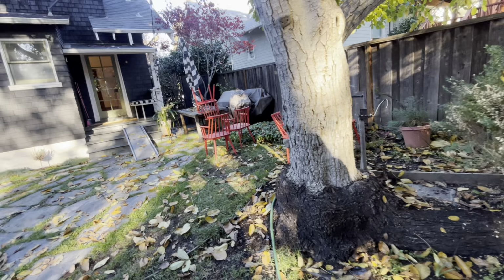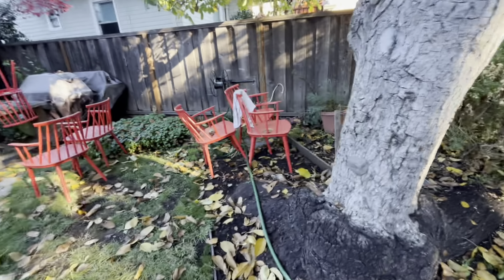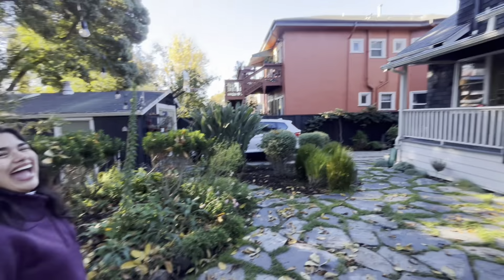What I do like is how you color coordinated your furniture to match the house next door, kind of echoing the color. I actually like that. I think that's a cool color. It is.